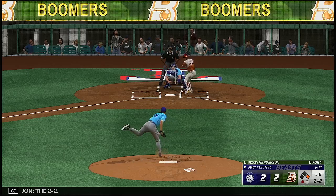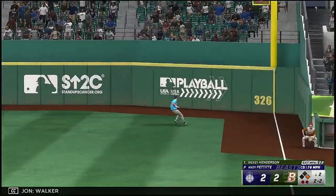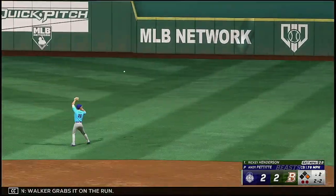The 2-2. In the air, right side. Walker grabs it on the run.